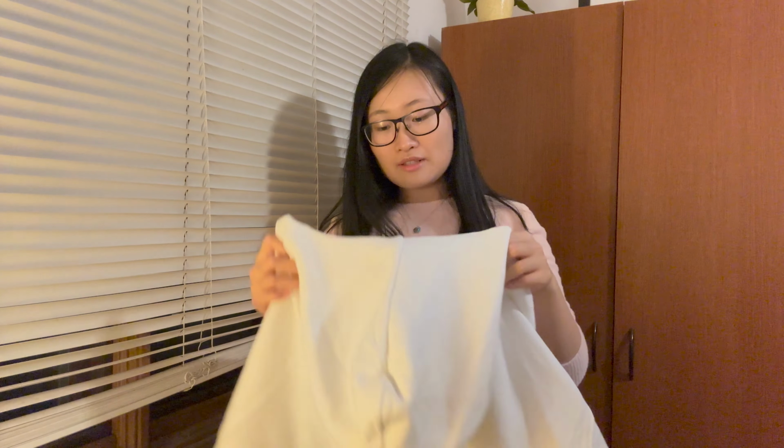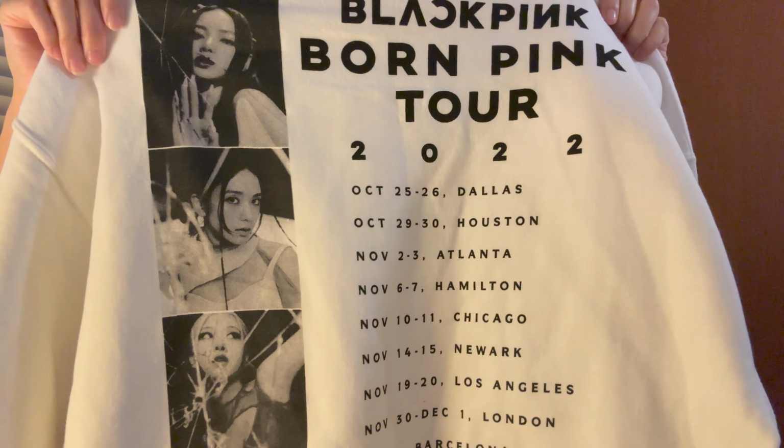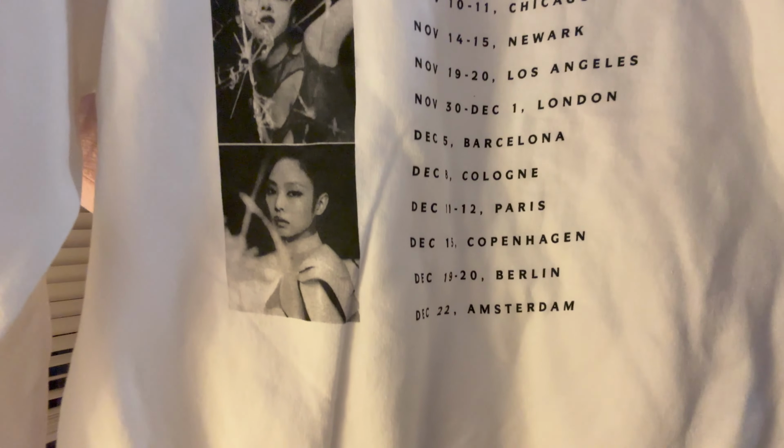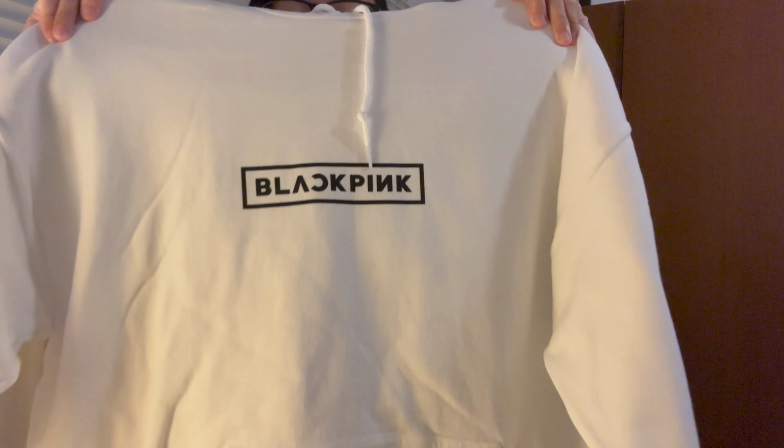And then I also got this hoodie. This is the back. And then this is the front. So this one is in size large.